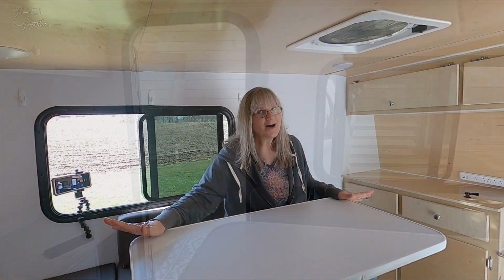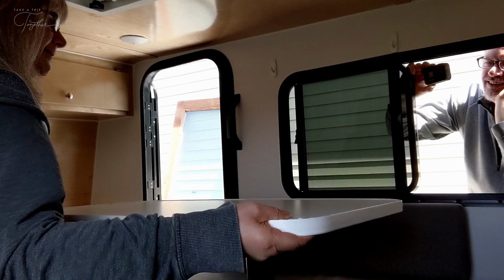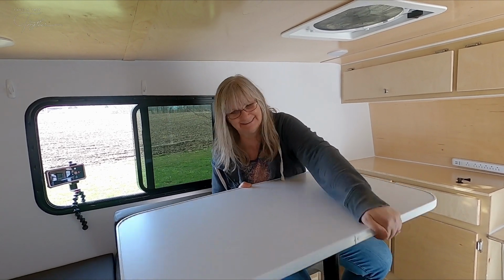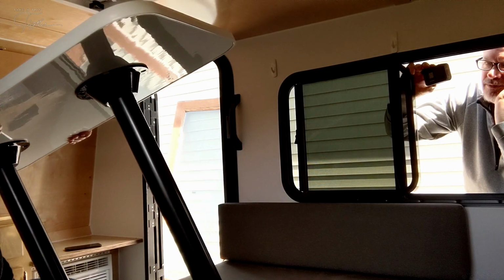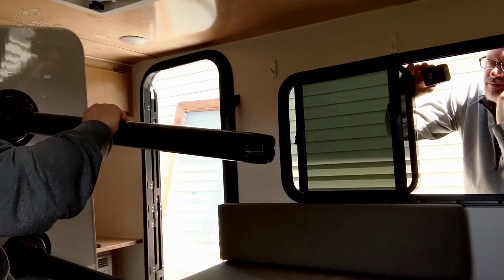Now we're going to show you what it's like to go from table mode to bed mode. First thing you need to do is get the table out of here. Not always easy. And sometimes the posts stay attached to the table, and sometimes they stay in the floor, and I'm not sure which one is better, honestly.